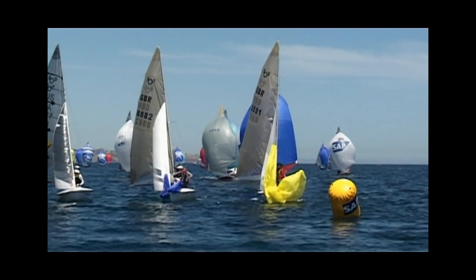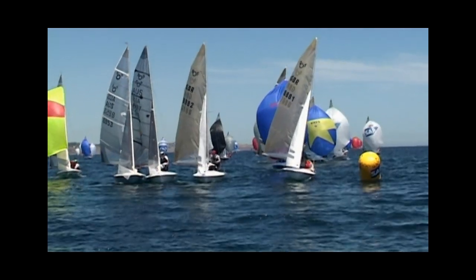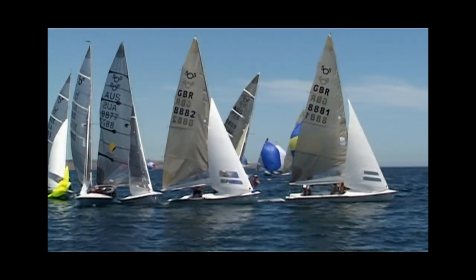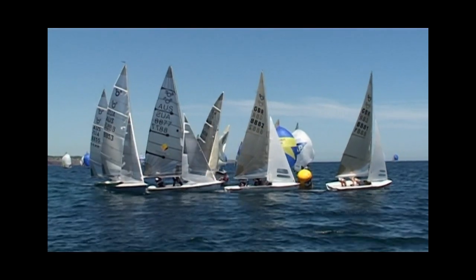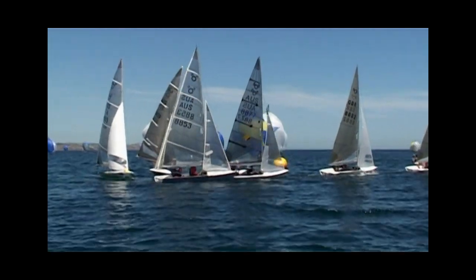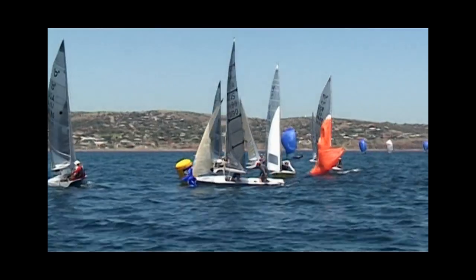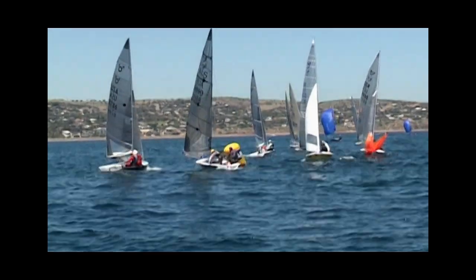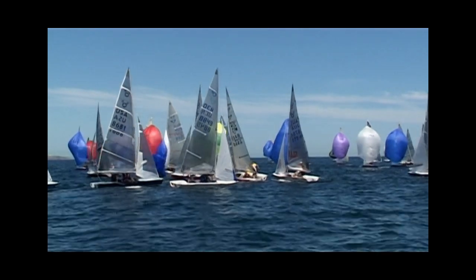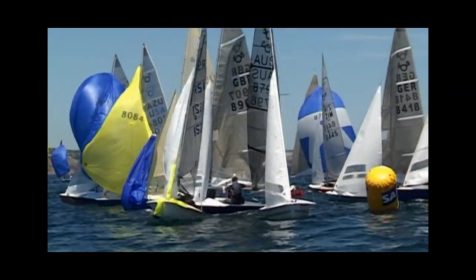At the bottom mark, 4 wide, Jackson made it hard for Jewson and Spencer to give room to the 2 British boats. Both the Higgins boys were having a good race. But it was sure busy at the rounding.